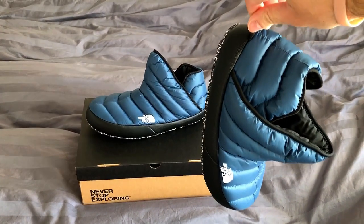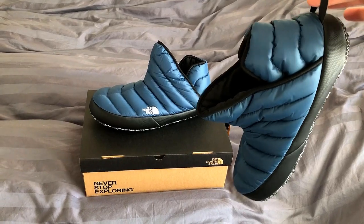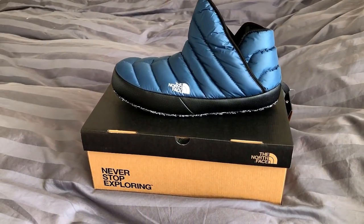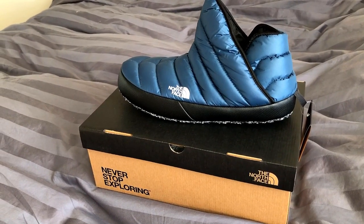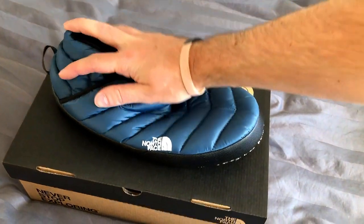These fit me true to size and are easy to slip on and off, but won't ever come off when I don't want them to. The heel loops are also a very nice addition. I think they are the most cozy when worn with socks rather than totally barefoot, but that's up to you. It just gives a breathable layer between you and the boots and will prevent any sweating.